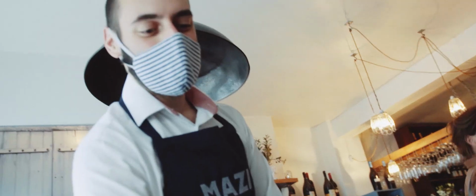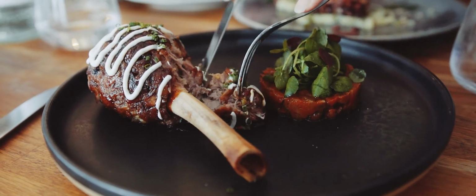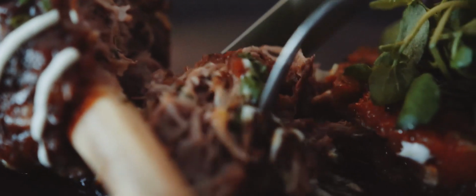It is cheese. No. So, this is the shredded lamb shank with cumin yogurt and chives and a side of brie. Super tender. Really rich flavour. Unbelievable.